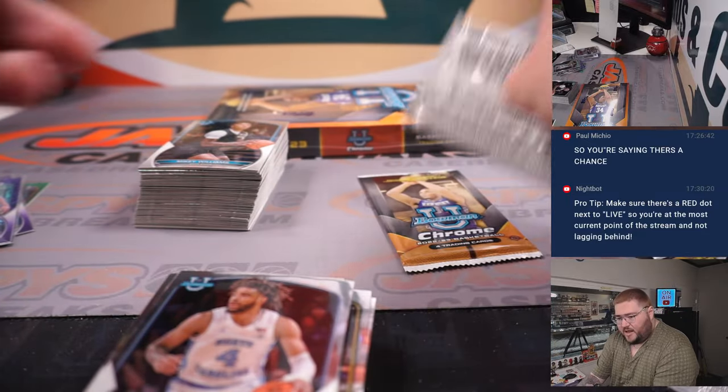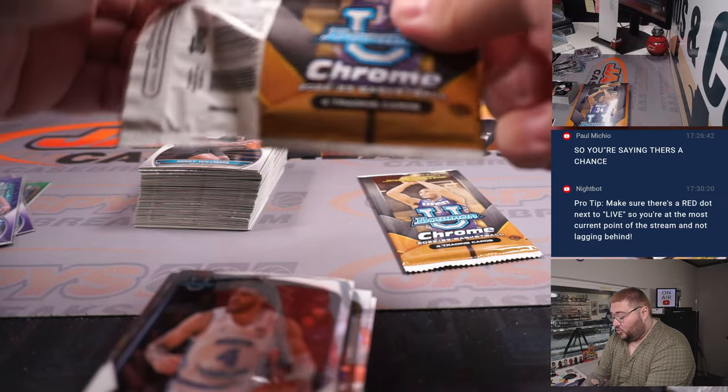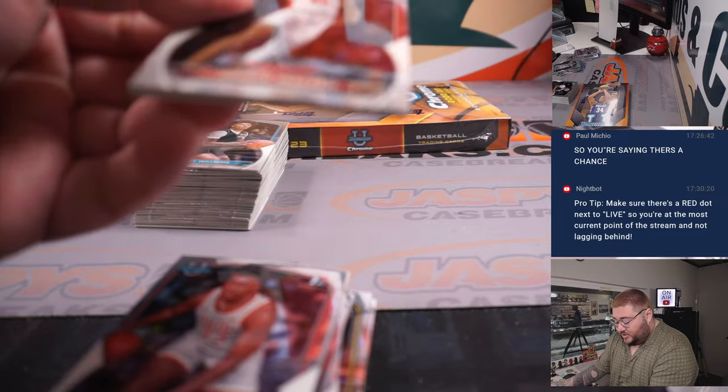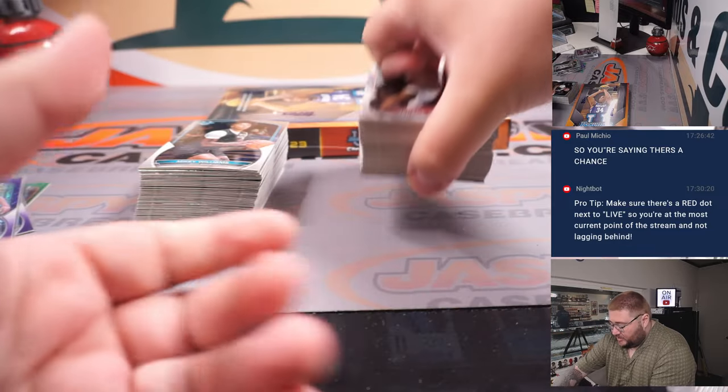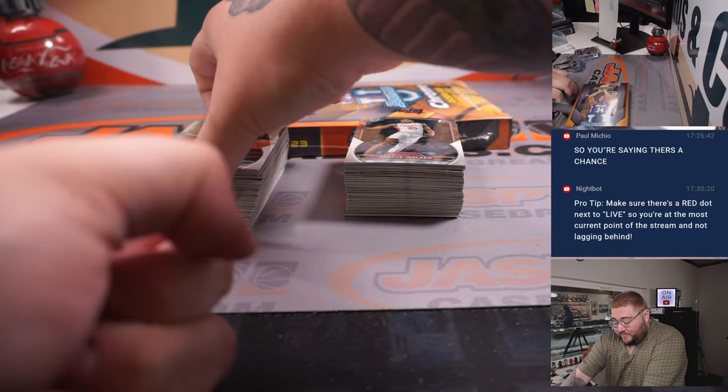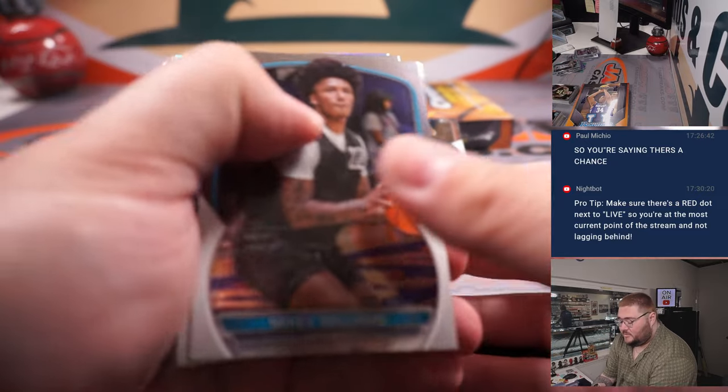Box three, second half of this case, of this four box break. And I was going to say half case. Four box, third of the case. See if we can grab something low, maybe something nice here. Maybe something nice that starts with the letter V? Let's see.